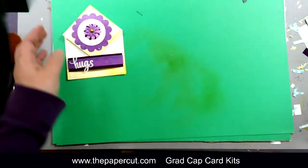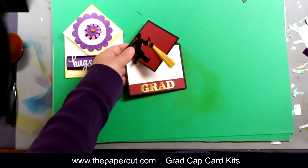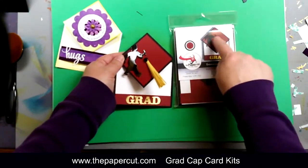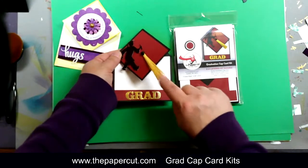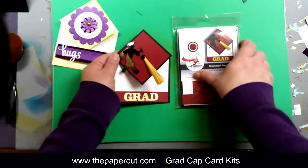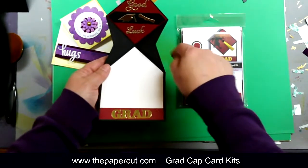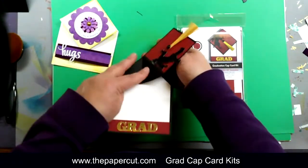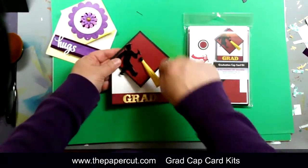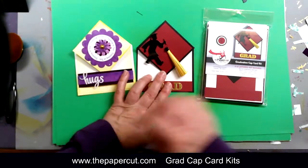And then we have our Grad Cap card, which in our kit, remember, you get the card, the layer, and then a coordinating square and a coordinating strip. You don't get the paper tassels we made, and you don't get the grad and the die cuts. But so yeah, that's our Grad Cap card. Pretty easy, already pre-scored and pre-cut. It's just a matter of folding it, and then folding in to get the top of our Grad Cap. But think outside the box and use it for something else.